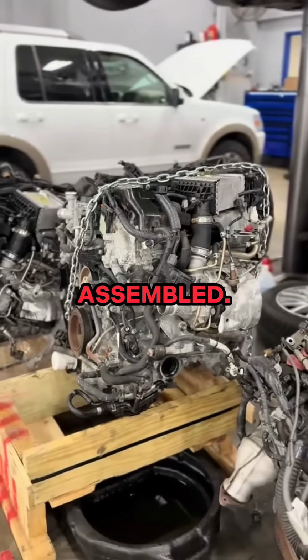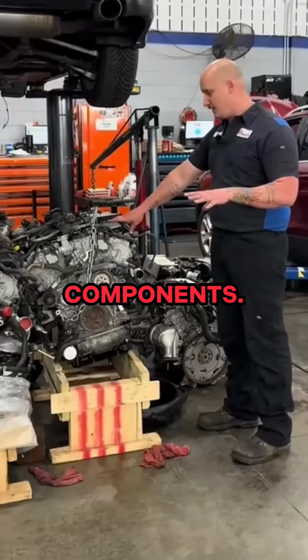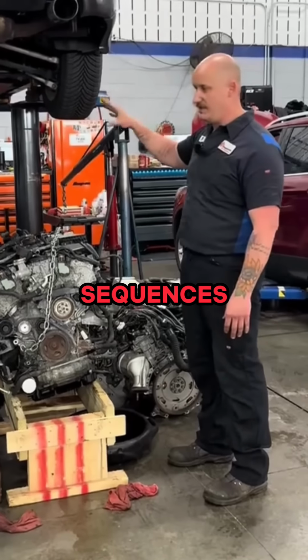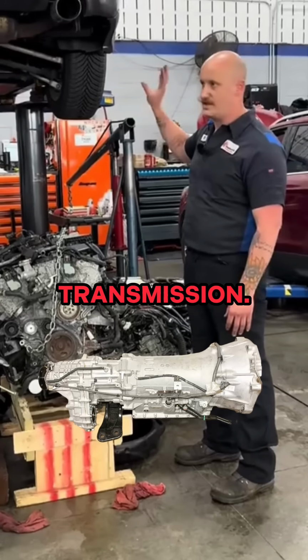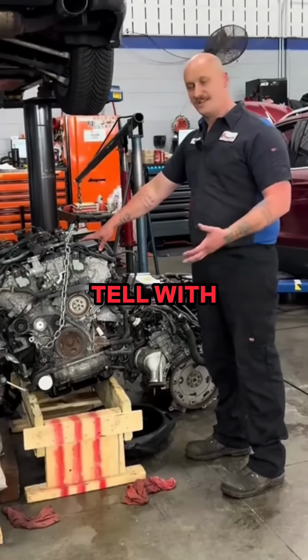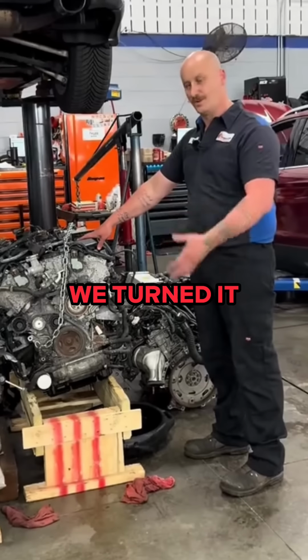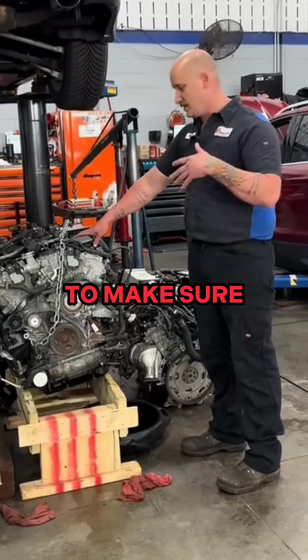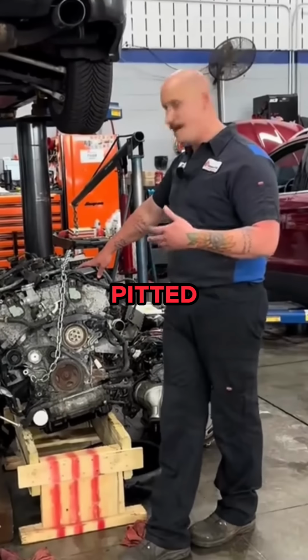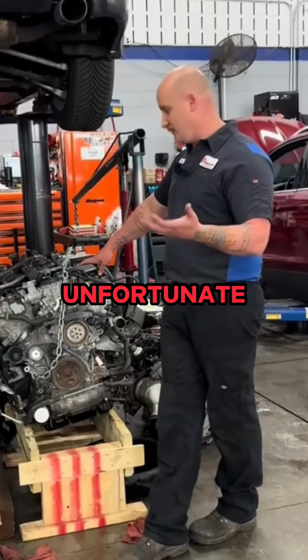Got this one all assembled, installed, swapped over all necessary components. After we got it installed into the vehicle, did all our bleeding sequences for engine, transmission, and coolant. What happened was this one has a rod bearing knock on it. Not something we could tell with the engine out of the vehicle. We turned it over by hand multiple times to make sure that it was all moving freely. Cylinders and bores were all clean and not pitted or damaged. So that was an unfortunate thing to find.